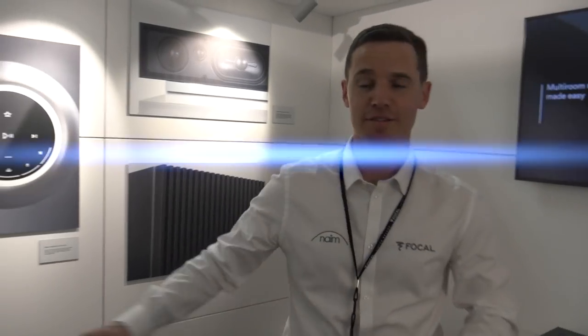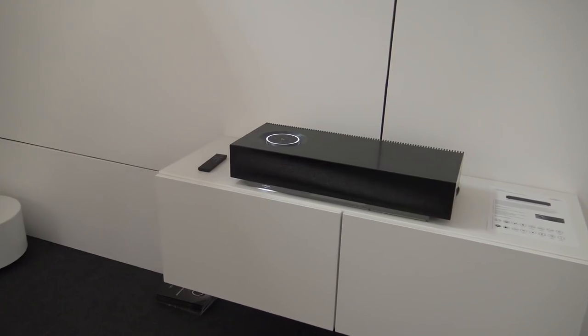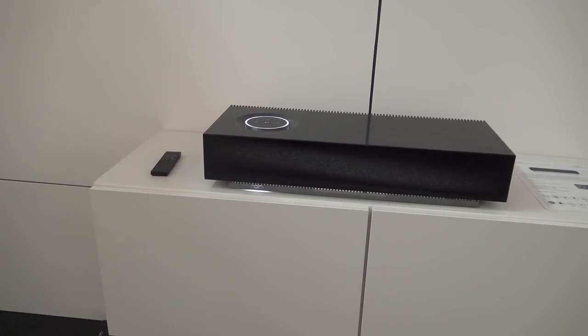We're here at Munich 2019 to launch Muso second generation, which really builds on the success of the original Muso and brings it up to date with our new platform. It also distills our partnership with Focal. So obviously Naim and Focal are owned by the same group, and our R&D departments have joined forces to give us the very best Muso second generation product we can.